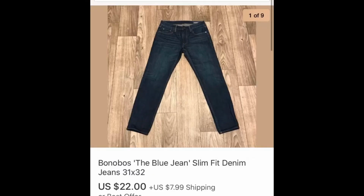The next sale on January 17th was Bonobos blue jeans, and it sold for $22, and the buyer paid shipping, and I spent $8 for these jeans. So not a great flip, but still money was made there.